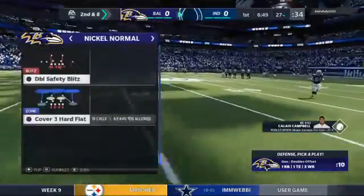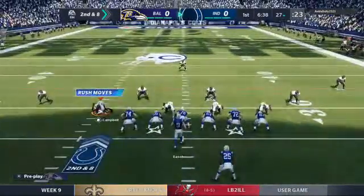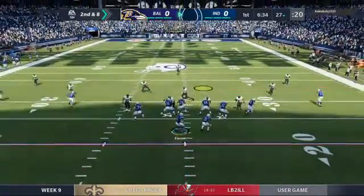We often talk about whether they take a good first step or not. Many times you just don't take any step. Just get your feet moving, get your body going. And then once he made the read, he was able to make the play.